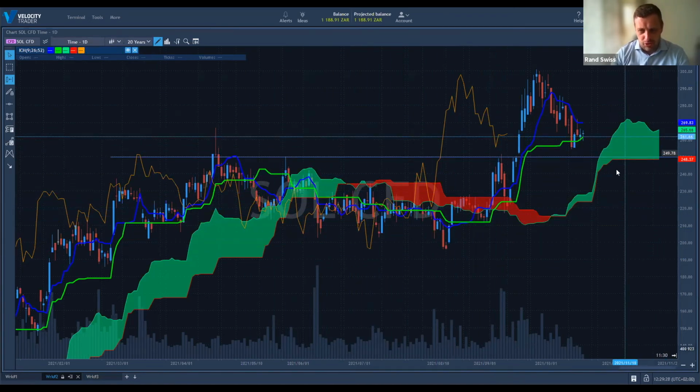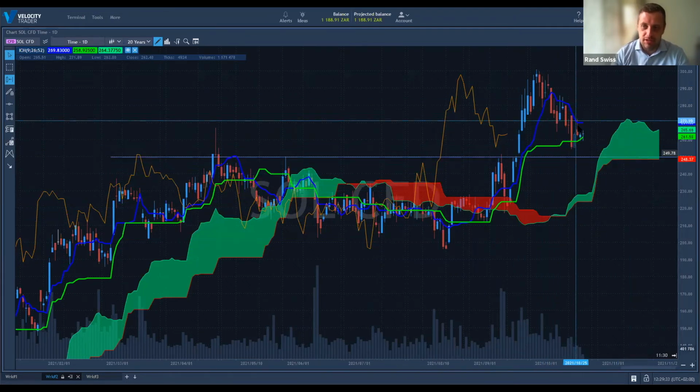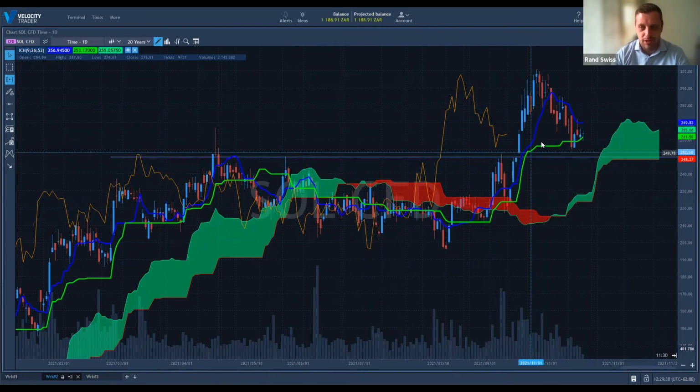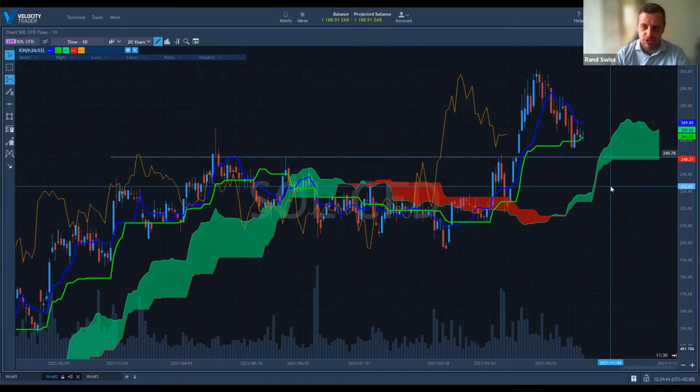So according to the Ichimoku at least, this indicator is a lot more bullish on Sasol. The short-term moving average is above the medium-term moving average, so that's also bullish. So at least the Ichimoku indicator is very bullish on Sasol. But this gap is definitely narrowing.